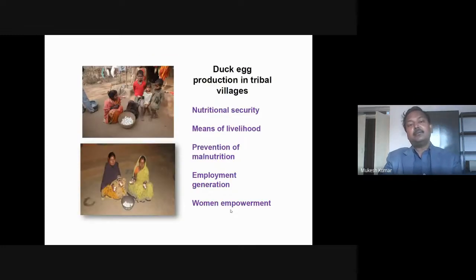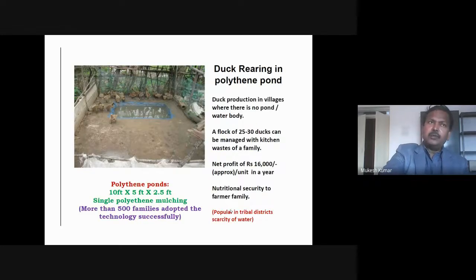Similarly, duck production is also very good. I consider that duck is better than the poultry, because the egg production of duck is much more than the poultry. Second, duck is very, very resistant to various diseases. And we can rear the duck in backyard conditions. They consume the feed in a backyard way, and the profit margin is more as compared to the poultry. So duck is becoming very, very popular with the farmers.